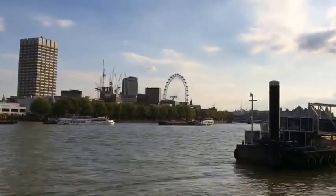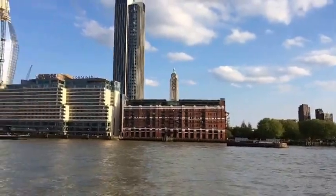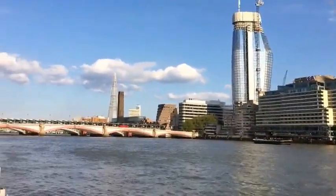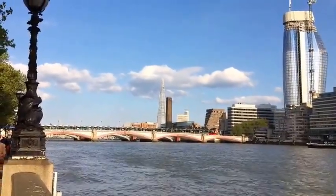You can see there, skyline, the London Eye, Southbank Centre, the Oxo building there, Blackfriars Bridge, and the Shard there as well.